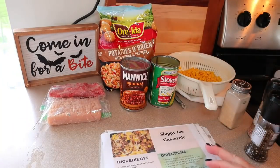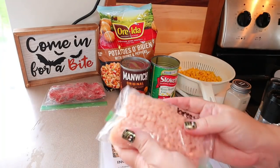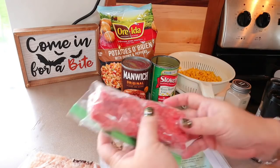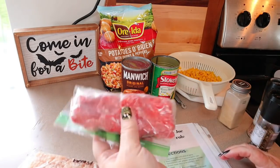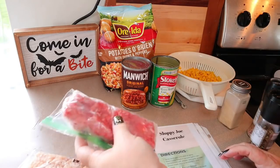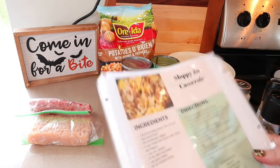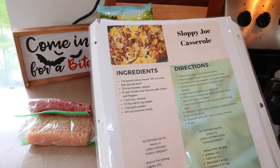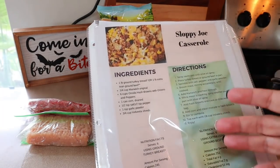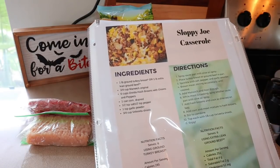Now the way I'm doing it today is kind of a little bit of a mix because I had half a pound of ground turkey breast here. So I want to use that up. And then I also have some 96% extra lean ground beef. This is actually a little bit less than a half a pound. So I'm going to be having a little bit less than the total pound that this recipe calls for, but that's perfectly fine. So for the ingredients in this, you need 1 pound of ground turkey breast or 1 pound of extra lean ground beef, or like I said, if you use the 93% turkey, just make sure to account for any additional points or calories.